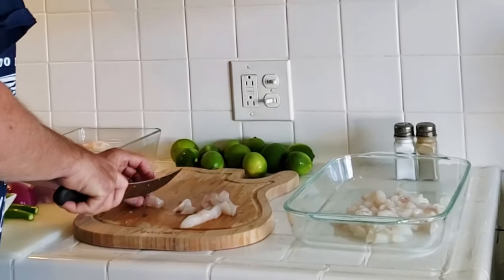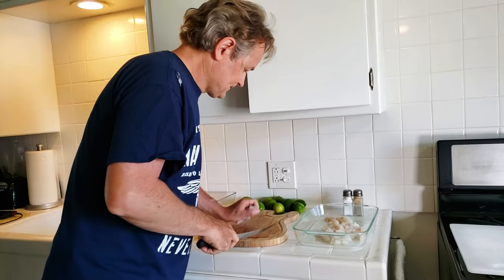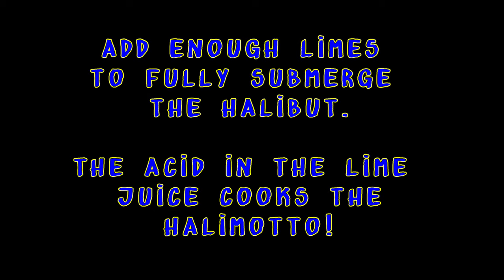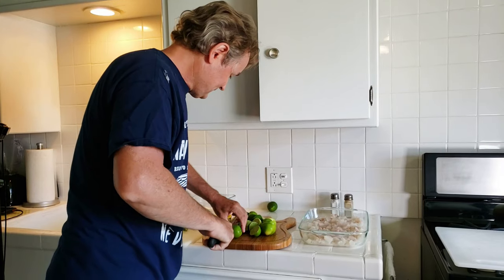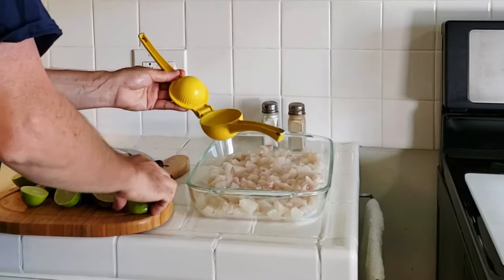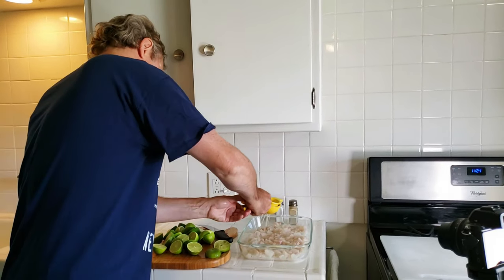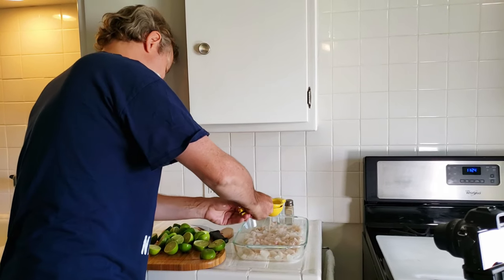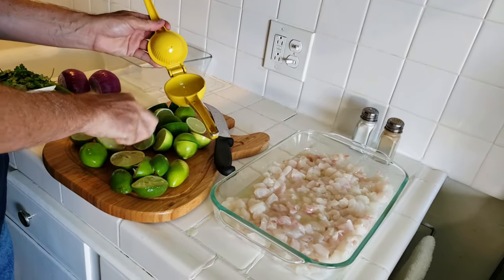So the good thing about this Peruvian ceviche is when you add the lime, it cooks the meat. It causes a chemical reaction that cooks the meat. All right. Halibut. All my squeezings. Barbecue, chemical process. So we want to make sure this is totally submerged.